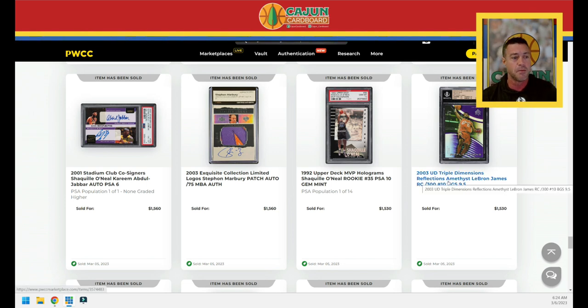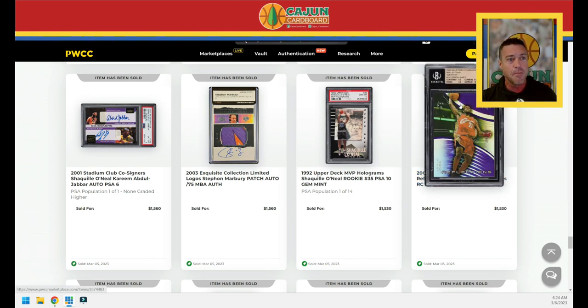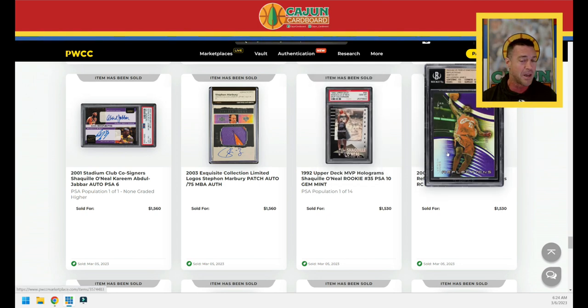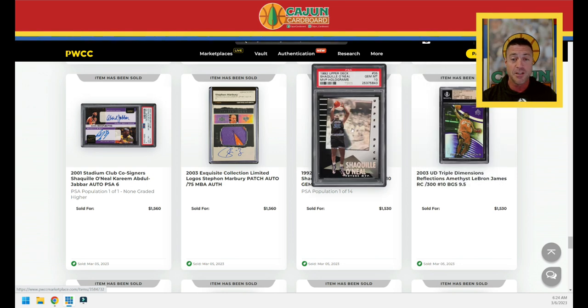These amethysts were serial number to 300. This is a BGS 9.5 Gem Plus, and it does 1530. Anytime you can pick up, I think, a Gem Plus LeBron serial numbered rookie card in an Upper Deck product for 1530, it just seems too low.